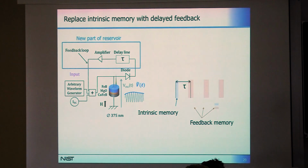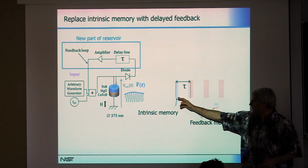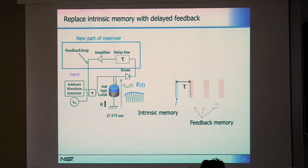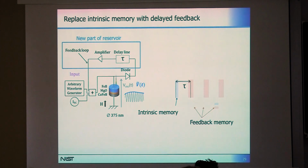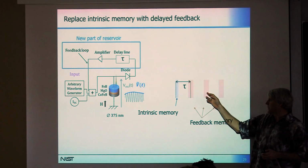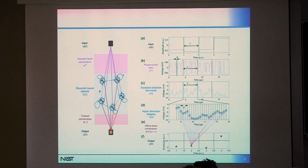And what we're going to do here is operate in a regime where this time scale is much faster than the small separations between the virtual nodes. So the intrinsic memory is not going to play a role here. And all of the memory is going to be provided by this feedback memory. And that gives us a geometry that looks something like this.